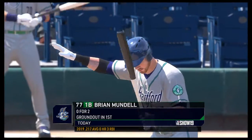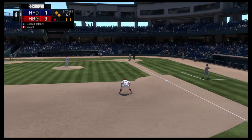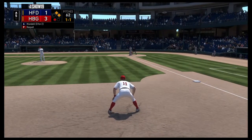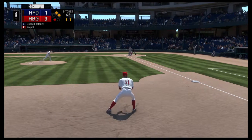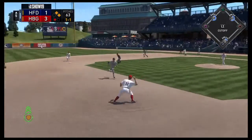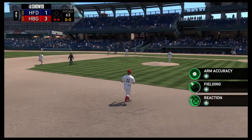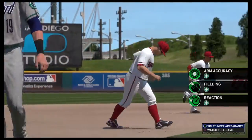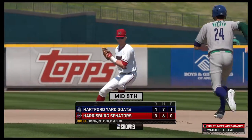Ready for another shot now. Number 77. 0 for 2 here to start the afternoon. Hey, one away. The set and the 1-1 pitch. Grounded to third. This could be 2. 1 there. Out. Relay to first in time, and just like that, this side is retired. Around the horn they go. 5-4-3 to end the threat.